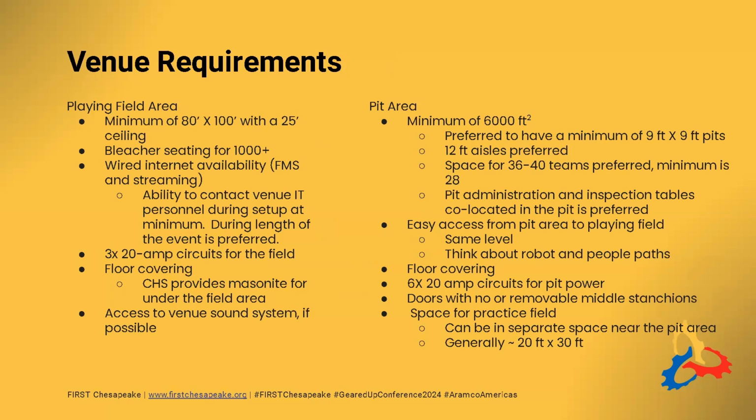So, some of the venue requirements. Some of the basic things. One, we need a place for the playing field. Generally speaking, we're looking for a space of 80 feet by 100 feet, so basketball court size. It's important to have at least a 25-foot ceiling for those games that are shooting up into the air. It doesn't always happen, but it does often.